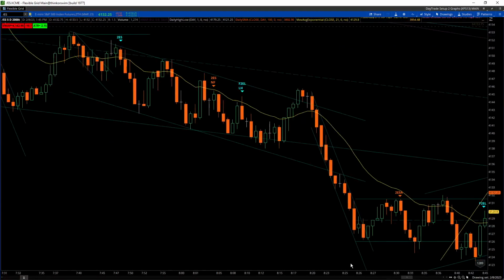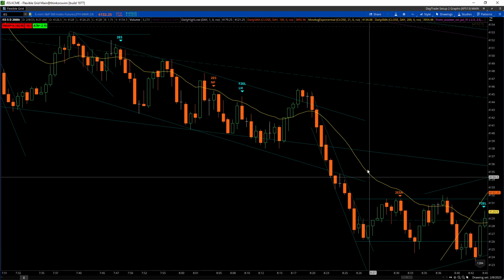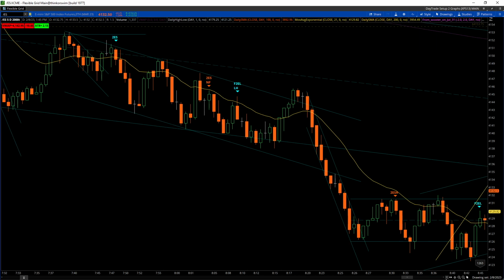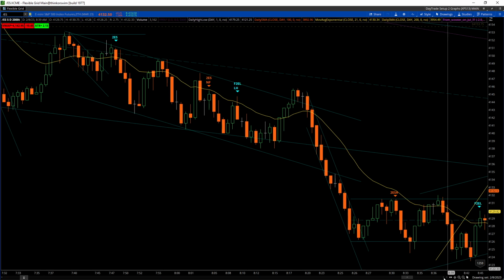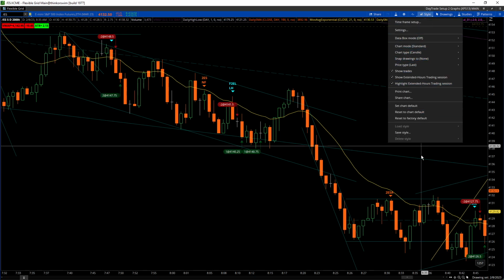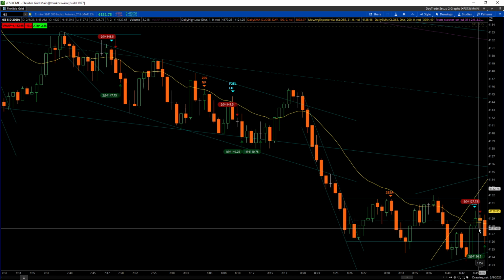So when I was here, I saw second entry long. I thought there could potentially be a failure if this EMA continues to hold. So I waited. I saw this candle close. And then finally, I take an entry here. So actually, I take that back. I took it a little early. I took it at 41.2775, which is a slightly better fill because I got it right here.